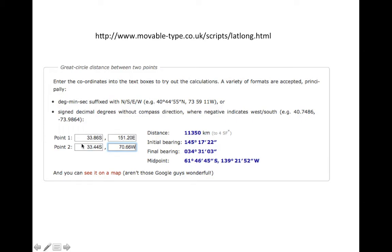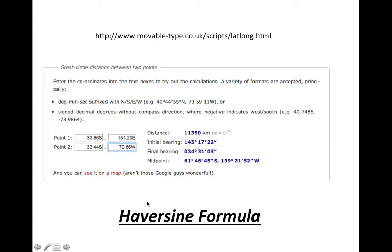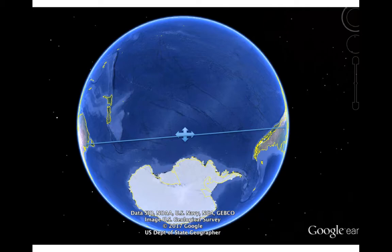One thing that I thought was interesting, you put in the lat long from Sydney to Santiago. It gives you a midpoint. I looked at the midpoint and I plotted it on Google Earth. And I ended up with the midpoint here between Sydney and Santiago. This is the midpoint.